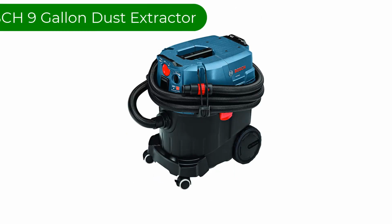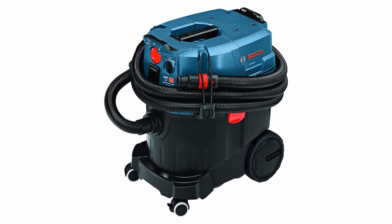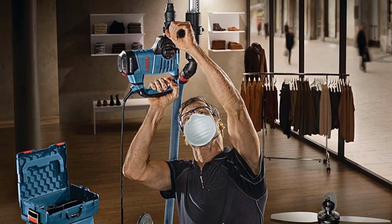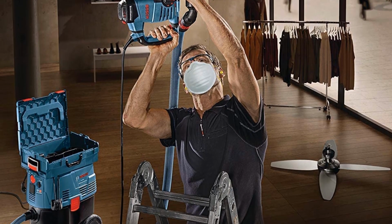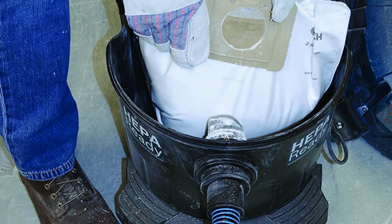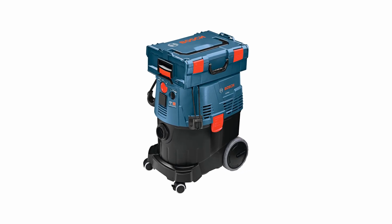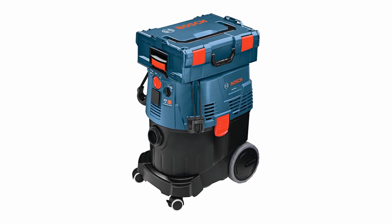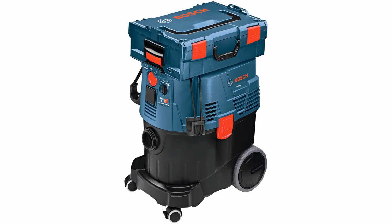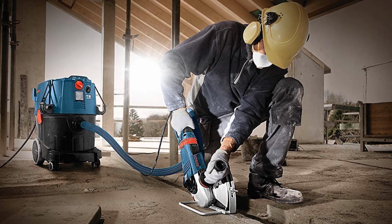Number 5. Our fifth best pick is Bosch 9-gallon dust extractor. The Bosch 9-gallon dust extractor with auto filter clean and HEPA filter, VAC090AH, is a powerful and efficient solution for removing dust and debris in any workspace. This dust extractor is designed with a 9-gallon capacity and a powerful suction that makes cleaning quick and easy. It is equipped with an automatic filter cleaning system that ensures maximum suction power and filter life, as well as a HEPA filter that traps 99.97% of particles down to 0.3 microns.